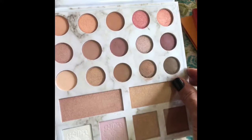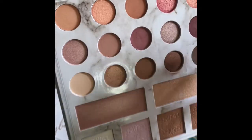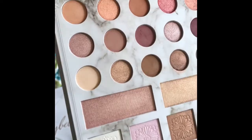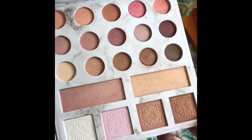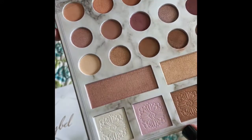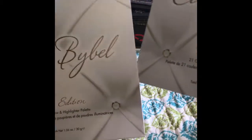Then I saw this bad boy. I was just so happy and pleased. These two shadows that she added in, a lot of people were like, oh my gosh, she released a palette and it was similar to the last one. I actually really like it. It was just the little bit that I needed to make that other one worth it. So I'm super looking forward to using this.